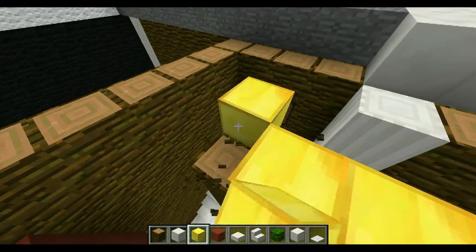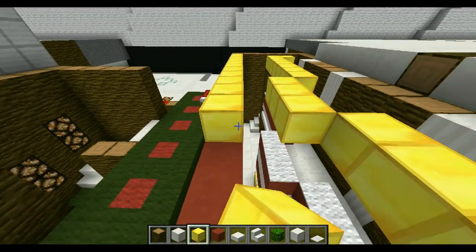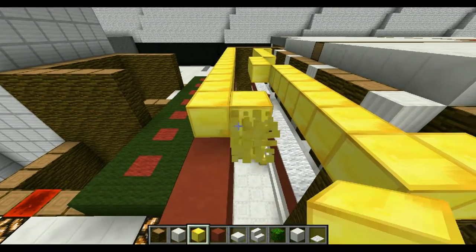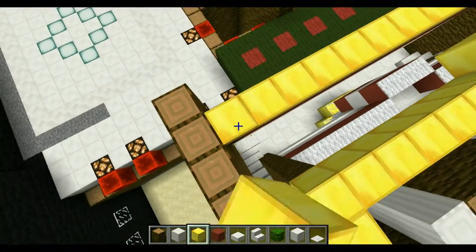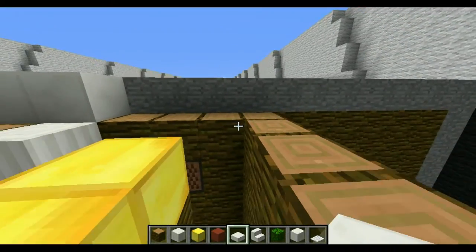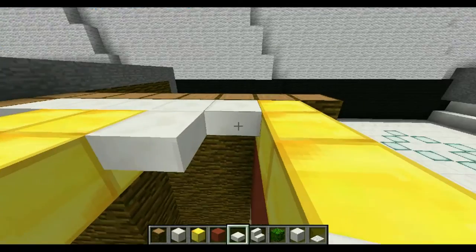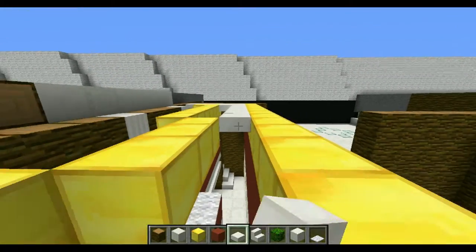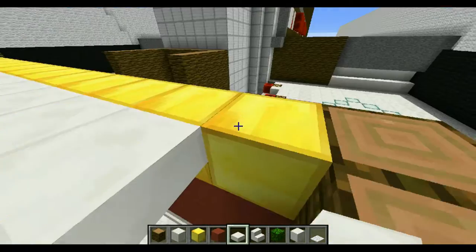Yes, gonna replace those with this. Do the same on the other side. I don't think what I was originally gonna do for the ceiling is gonna pan out, actually. So I'm just gonna put the half slabs. There's that and that and that and that. There's that and that and that.